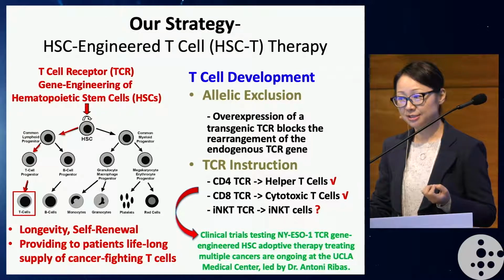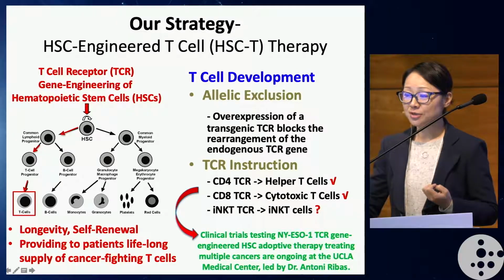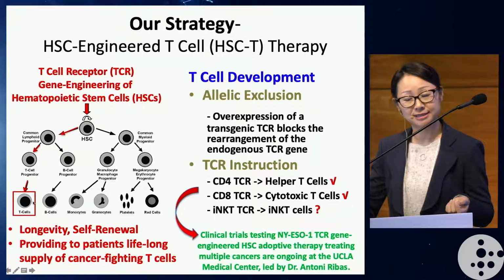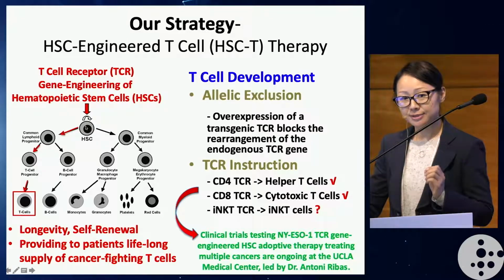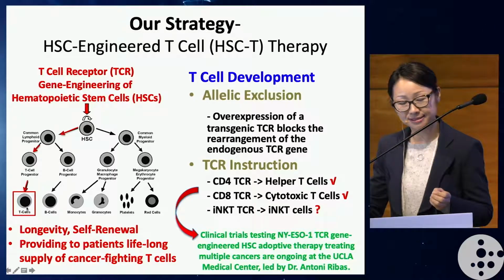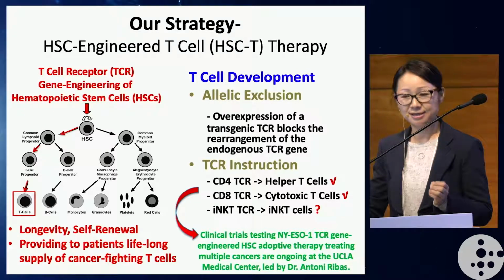We use a different strategy: genetically engineering the hematopoietic stem cells. The hematopoietic stem cell is the ultimate progenitor that gives rise to all the blood lineages of cells, including immune cells and including T cells. Previously, we have proved that by delivering a T cell receptor gene into the hematopoietic stem cells, we can program the development of the stem cell, and when those cells go down the path of T cell development, they will go down the path of that particular type of T cells, like we program them to be.